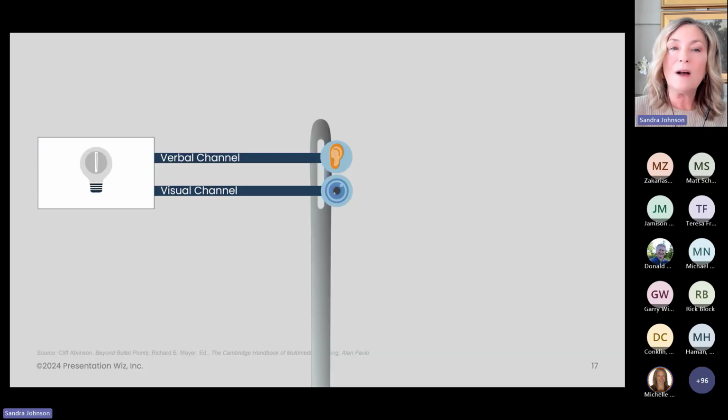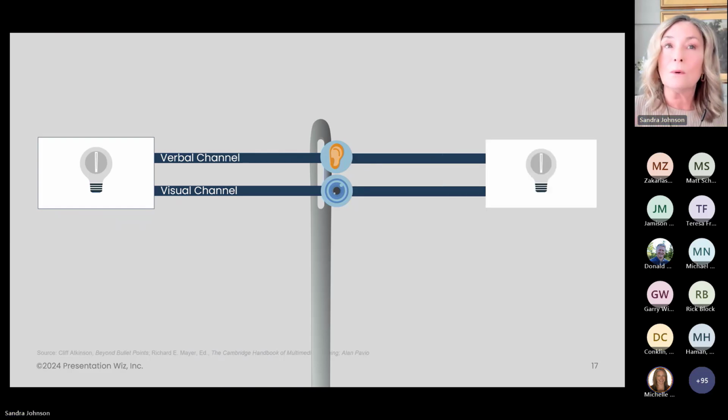Okay, let's move on to the next concept that I use all the time, and it's the concept of dual channels. People absorb information through that eye of the needle, through verbal channels and visual channels. Verbal is me talking, visual is what you're seeing on the slide. When it works well, we get long-term memory and retention and learning.